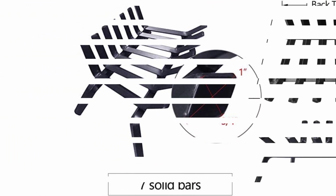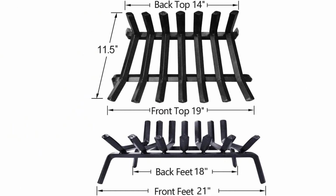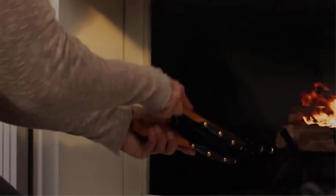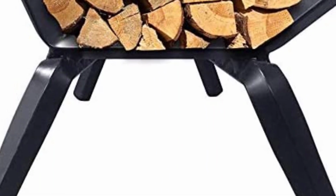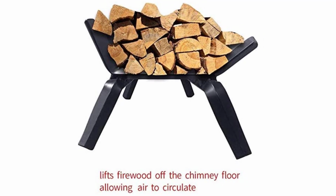It also comes in 24-inch and 30-inch length options. The angled bars prevent the logs from rolling off, directing them instead toward the center of the grate. The grate's 4-inch legs provide plenty of air circulation to promote a good burn. An enamel coating on this Amagabeli fireplace grate protects the bars from corrosion, making it suitable for outdoor use, too.